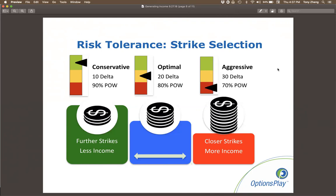I think there was a question here about what's POW. POW is probability of expiring worthless. So when you sell a call or a put, you want that call or put to expire worthless because that means you get to keep all the income. So probability of expiring worthless tells you the chances of that call or put expiring worthless.